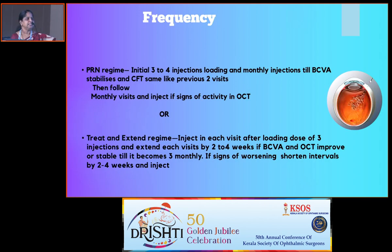And how are you injecting, what is the frequency of injection? You can follow either two regimes, the PRN regime and the treat and extend regime. In PRN regime, we are giving monthly injection till the visual acuity and the OCT stabilizes. Then you follow up the patient monthly, and if you see any signs of activity in OCT or the vision deteriorates, you can inject.